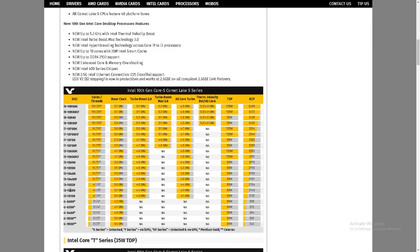For the i5 and i7 lines, they're pretty standard. They have either 8 cores and 16 threads, or 6 cores and 12 threads. The cheapest out of the i5 and i7 is the i5 400F, which comes with 6 cores and 12 threads, and its base clock is 2.9 gigahertz, and its boost clock is 4.3 gigahertz, which is pretty good.